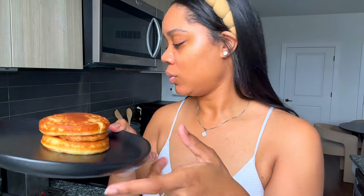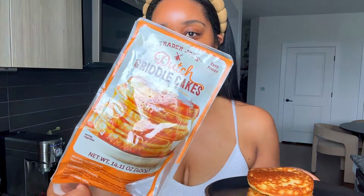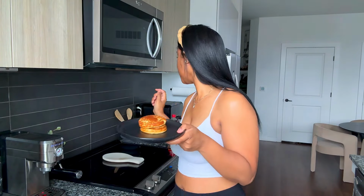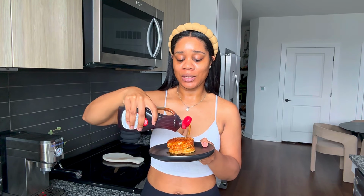All right, y'all. So this is what the breakfast looks like. We have the two Dutch griddle cakes from Trader Joe's, and then one breakfast chicken sausage. All right, I'm gonna put some syrup over the top, and then we can try it together to see if my son is gassing it up too much, or is it really better than mine? I happen to be very fond of my pancakes, so let's see.